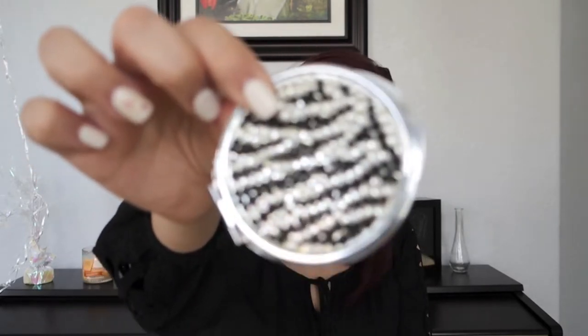I got this mirror at Bed Bath & Beyond, I believe, a few years ago. It is zebra print and it's got little stones on it. You just open it up and it's a double mirror with the zoom side and the regular side. So that's that. I have a L'Oreal Colour Riche Nude number 800 nude lipstick.